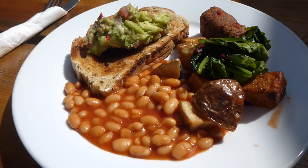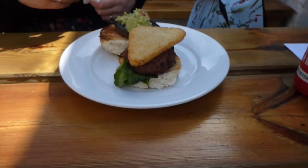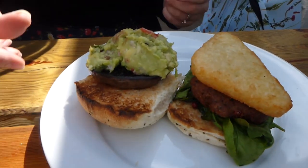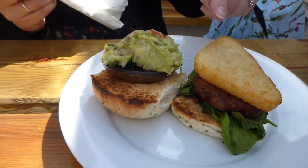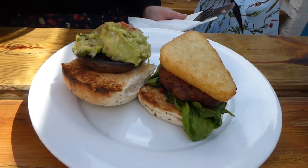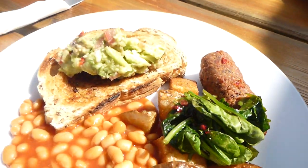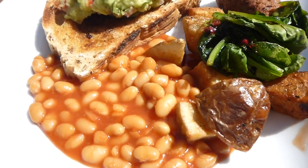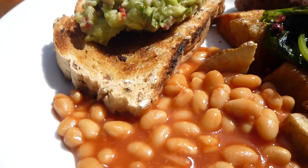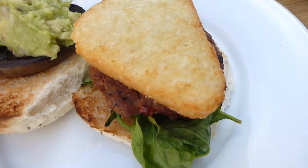So I went for the vegan light breakfast and Laura has gone for the vegan bricky bap. Yours has got a mushroom, black bean sausage, guac, hash brown and spinach. Mine's got these two little potato things. It's also got the sausage and the guac, but it's got beans and bread. How am I going to eat this as a bap?